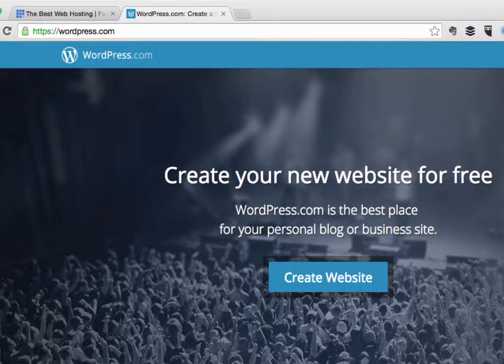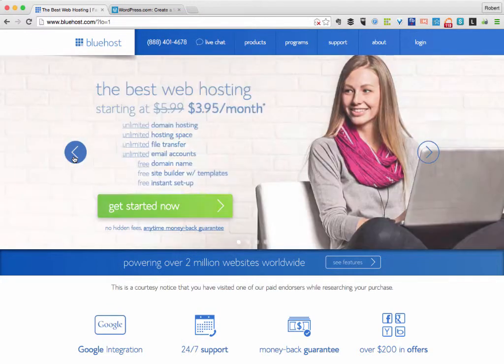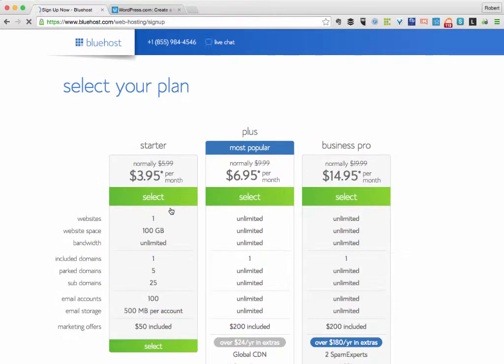So I use Bluehost as my host. I love Bluehost. I have been using them for about 9 or 10 years and have had no problems with them whatsoever, so I recommend that you use them. So I'm going to go back here. They've got the best web hosting starting at $3.95 a month. I'm going to click get started now and show you a couple of things really quickly.